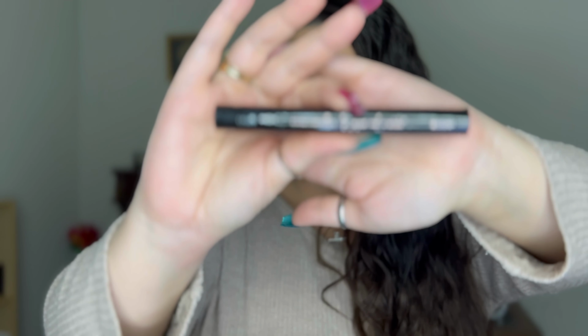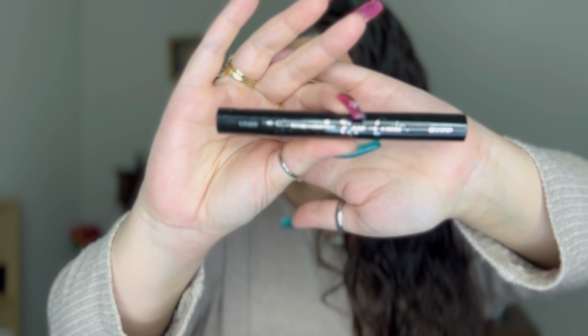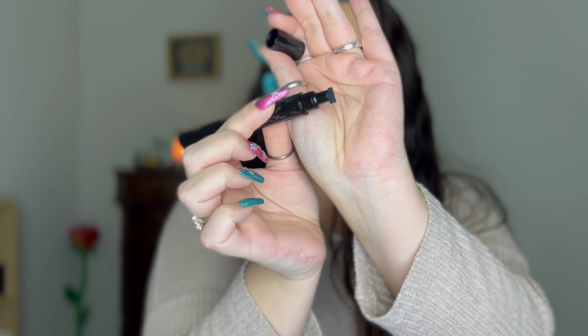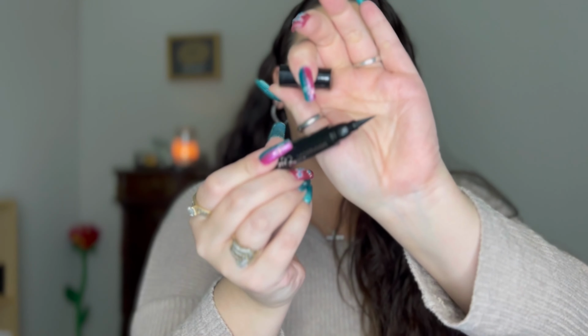Next up is going to be the Mirabella Winged Liner Stamp. This is $20. Now, I'm used to like the Eye Method Beauty one, and it comes with 2 stamps. This one comes with just one, so you get the wing stamper on one end, and you get the eyeliner on the other, which is kind of nice that it's just one. You don't have to like switch back and forth. You're just using the same stamper for both eyes.